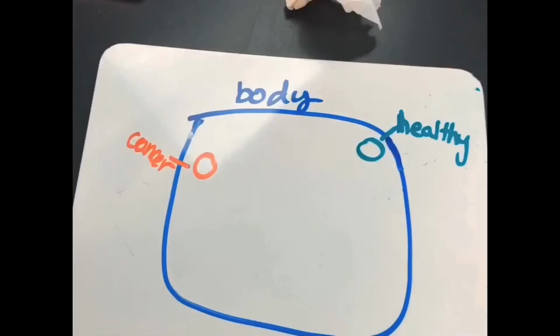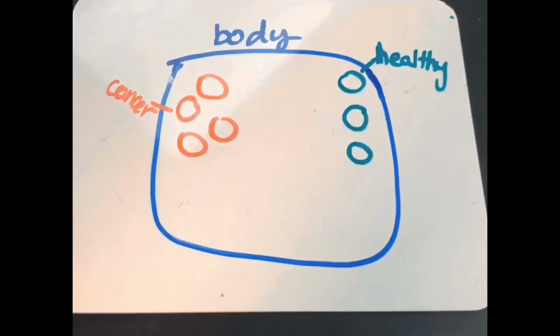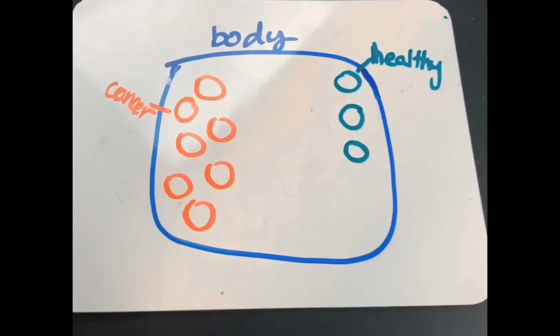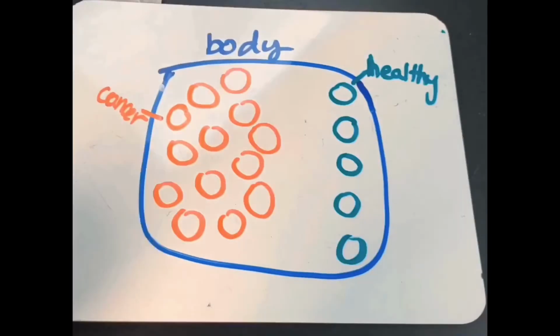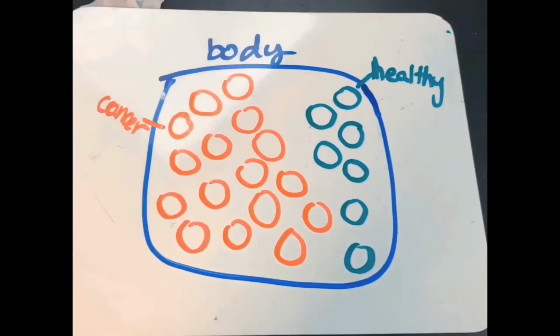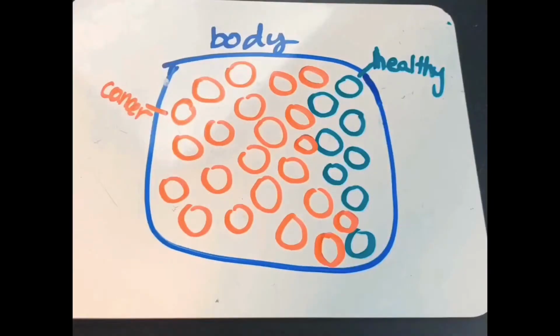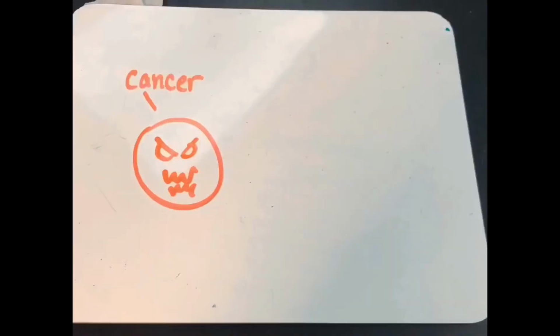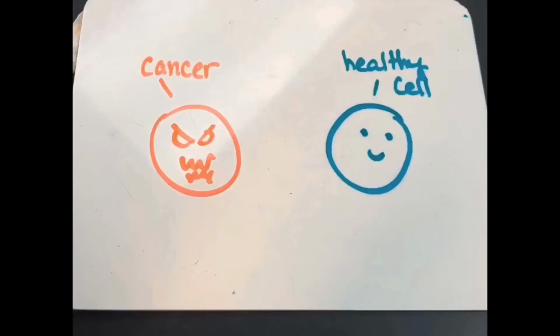Here we have a box that represents the body and a circle that represents a healthy cell. Next, we have the introduction of a cancerous cell into the body. As you can see, the cancerous cells reproduce much quicker than the healthy cells and start to overcrowd and take over the body. Normal cells will die off when they become damaged or grow old. Cancerous cells, on the other hand, will not. They will continue to grow uncontrollably and will not die or perform their primary function. In addition to overcrowding the body, cancerous cells will also take away nutrients from the healthy cells.